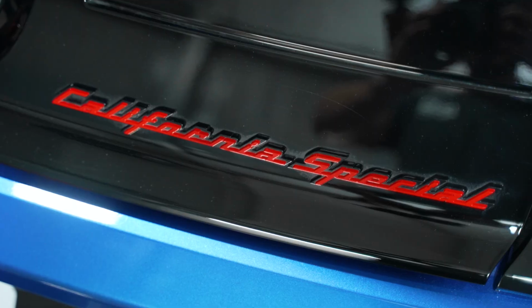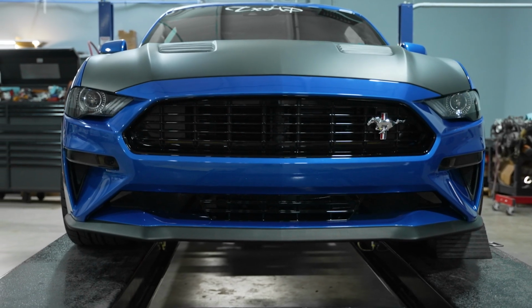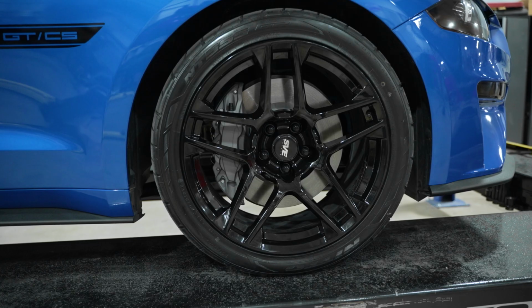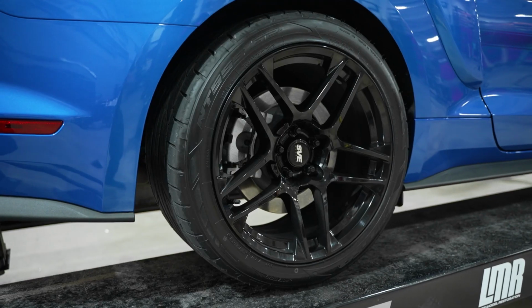So, like Chance said, this is a 2021 California special. This is Velocity Blue paint, correct? Velocity Blue. Okay, Velocity Blue looks really good. Chance has done a really good job. What wheels you rocking there? Rocking our X500s that we have. It's the 285 in the front and the 305 in the rear.